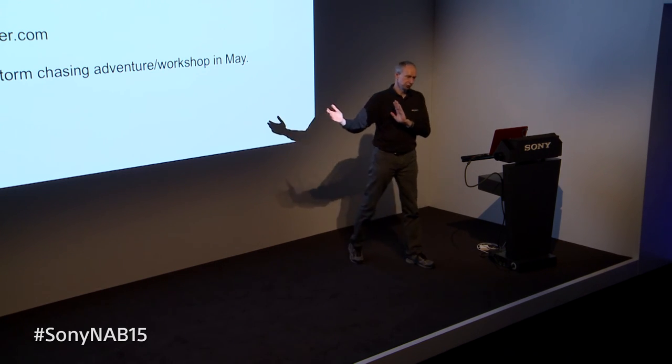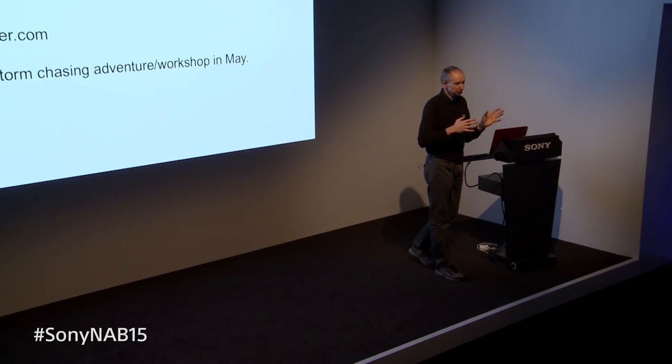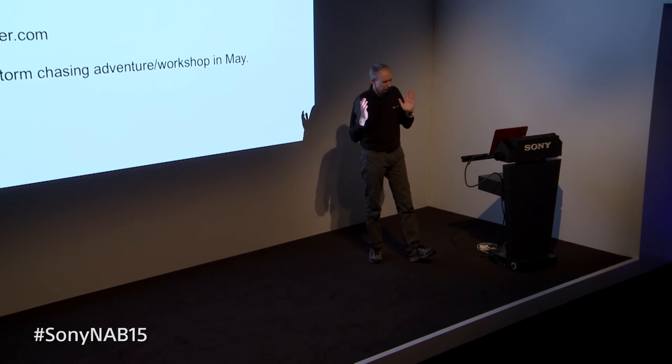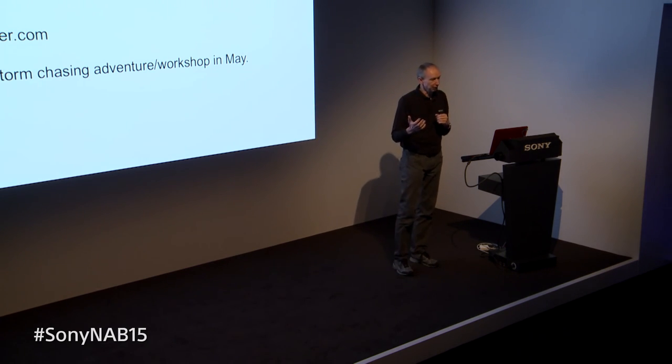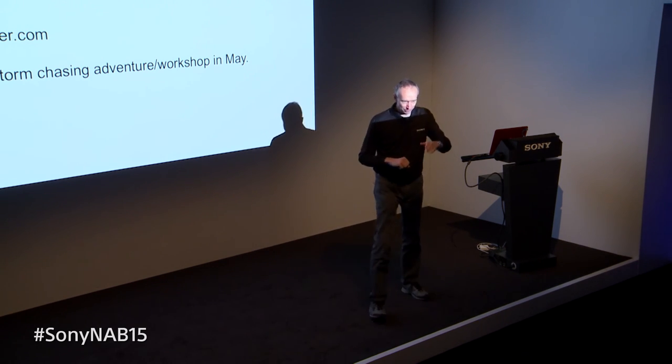I would much rather shoot in 4K and then process that down to HD. You've got the ability to crop into the image if you need to do image stabilization with no loss of quality. Lots of benefits to doing that over shooting in 2K RAW. Anyway, very quickly.